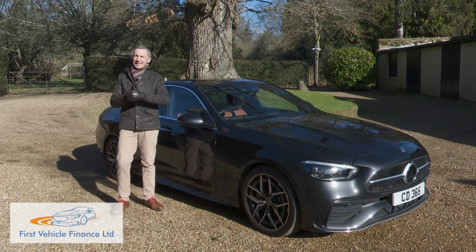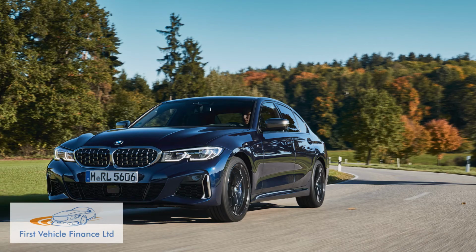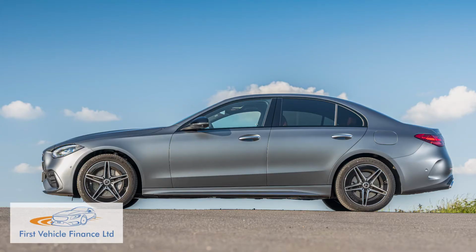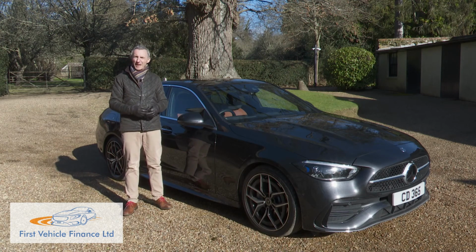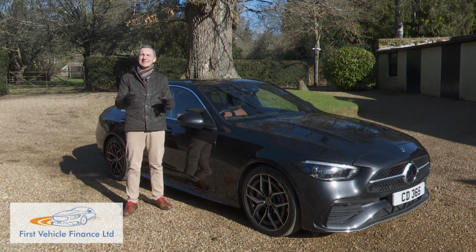In summary, it used to be easy to pigeonhole buyers amongst the 3 main protagonists in the sector: a 3 Series for the driving enthusiast, an A4 for the technophile, and a C-Class as a compromise badge equity choice. This Mercedes is now a great deal more than that though. It blurs those boundaries, and it makes your choice in this segment just that little bit more pleasantly difficult.